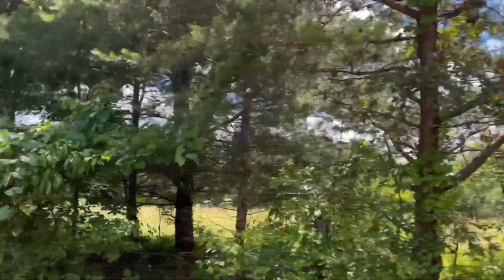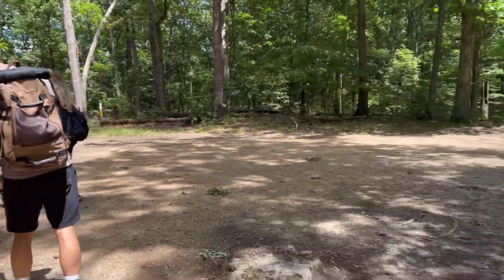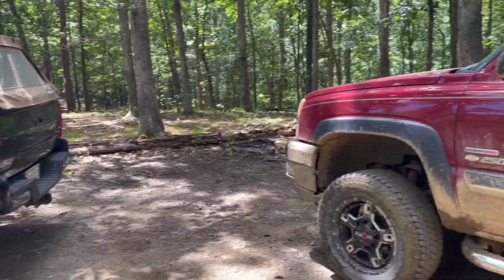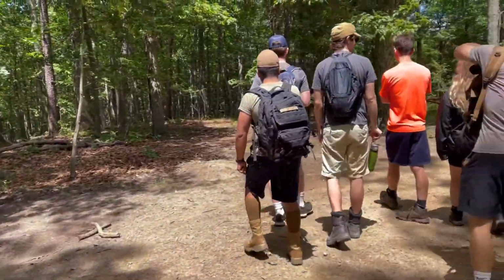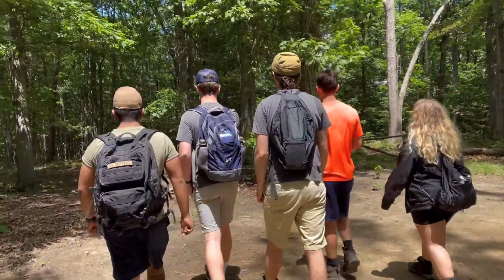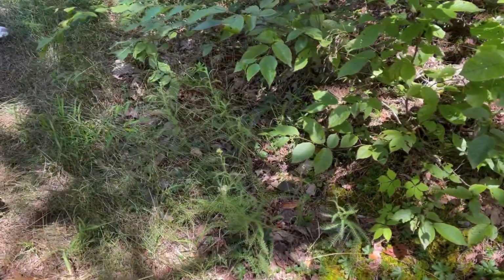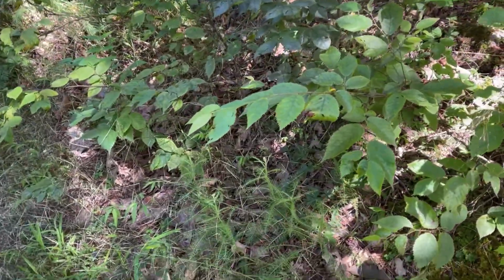Solid view. All right, we're parked up at the top, close to Paw Paw parking lot area. So, yeah, we're gonna head down to the tunnel. A little bit of a hike to get there, but worth it, I think. Where'd he go? Yo, he disappeared. Probably went under the leaves.